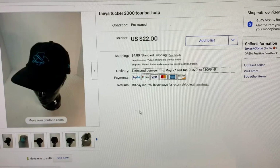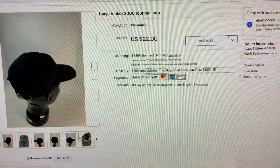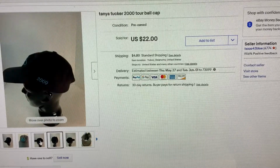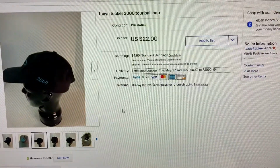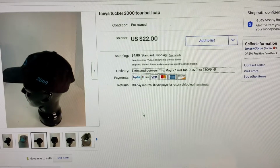And the last thing I sold, Tanya Tucker 2000 Tour. It is a ball cap, and this is just a fasten back. There you go, 2000. And I paid $1 for this at a yard sale. Sold it for $22 plus shipping. And my profit was $17.64.